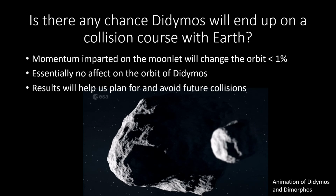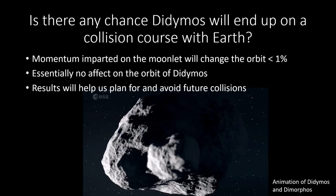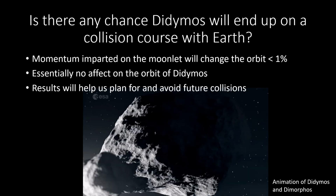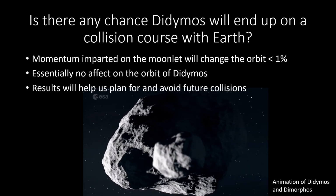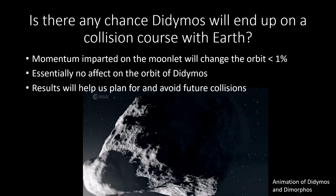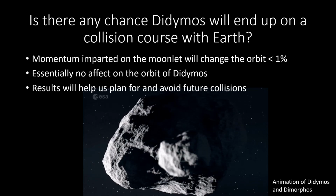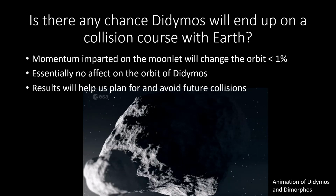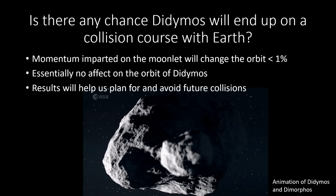The momentum that we impart on the moonlet, the forces that are incurred, they're only changing the moonlet's orbit by less than 1%. We're not flinging the asteroid and the moon out in a totally different direction in the solar system. The change in the moonlet's orbit is really not going to have much, if any, of an effect on Didymos, the orbit of the main asteroid. So that will stay in its regular orbit, which is not going to cross Earth's path at any point.